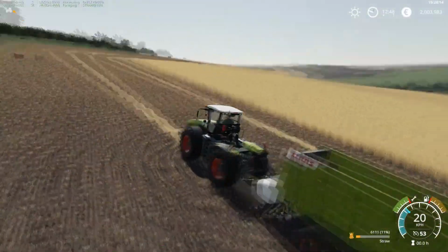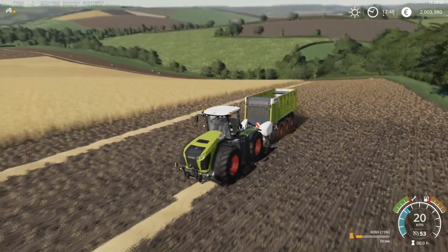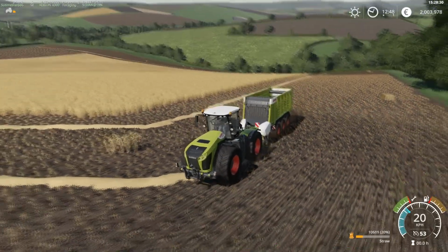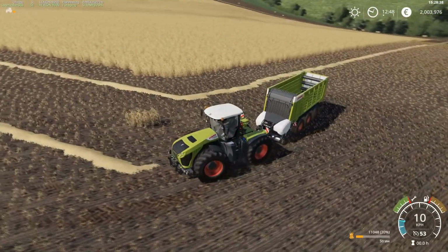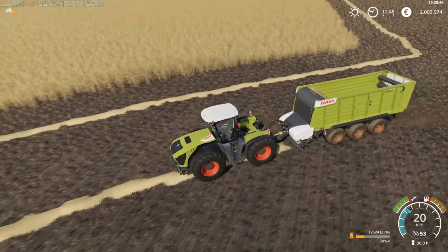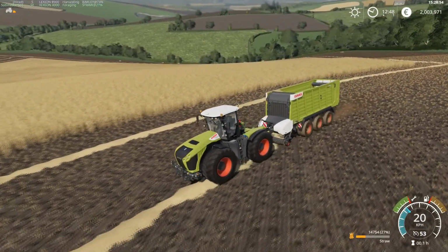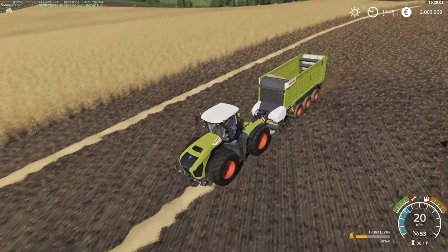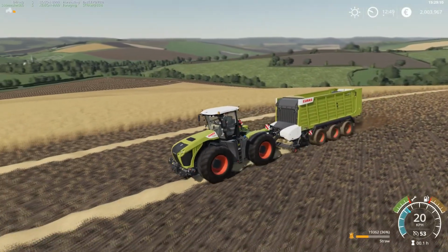I figured since this loading wagon, which I think is the largest in Claas's collection, is a power hungry beast again, we should go for the largest beast with the most power as well to complement it nicely. And even though it's not the biggest horsepower version, it is certainly the most powerful one. I also thought it would be cool to pull it with a turnaround cab, but obviously you cannot do that because there is no trailer hitch on the front of this bad boy. Life cannot be perfect.